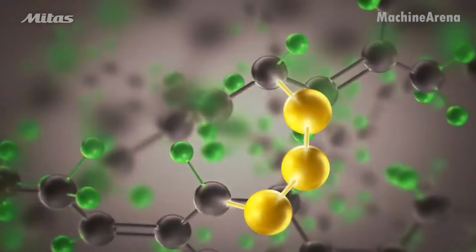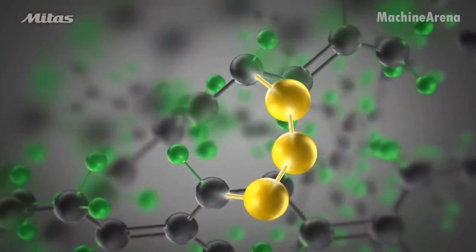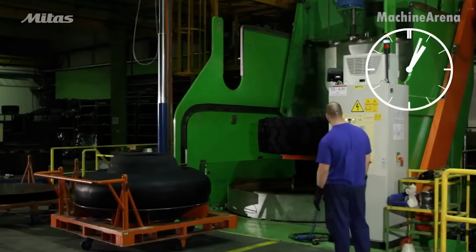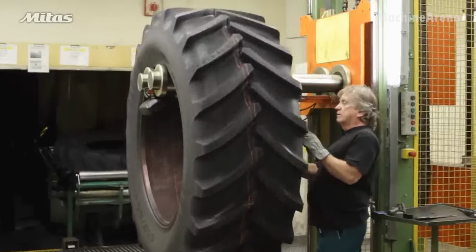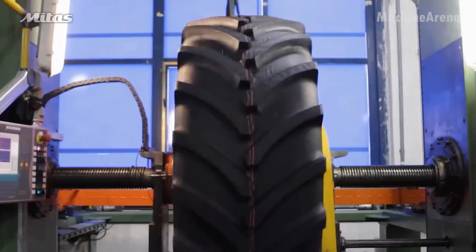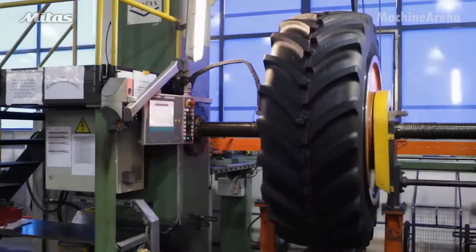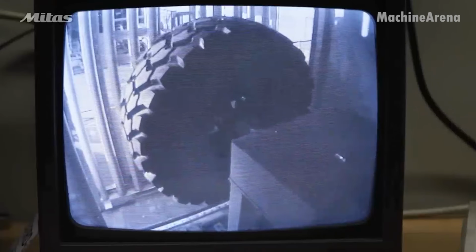At the same time, the tread pattern is molded onto the outer surface. After curing, the tire is removed, cooled, and tested for quality. Visually inspected and scanned by advanced equipment to ensure structural integrity and performance. From virtual design to final inspection, the manufacturing of a tire is a seamless blend of science, precision, and human expertise, working together to produce a product that's ready for the road ahead.